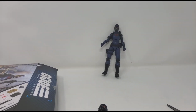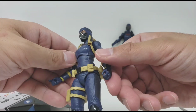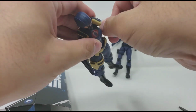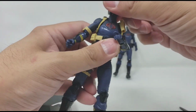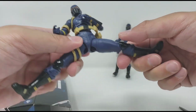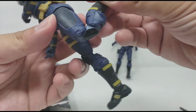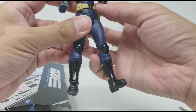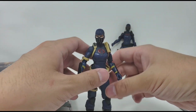So let's have a look here. As for the articulation, at this point, if you're a G.I. Joe Classified collector, you know what you're getting, so I'm not necessarily going to overdo the articulation look here. But if you're a Marvel Legends collector and you're curious about these, or a Star Wars Black Series collector, or if you're coming over from the vintage line of G.I. Joe and you're not sure what you're getting in the modern figures, G.I. Joe Classified modern figures in particular, I'll just do that for your sake.